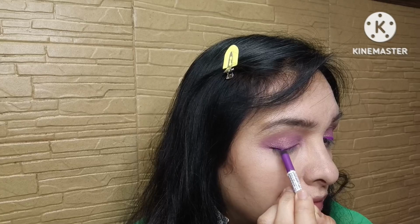So they have many colors in this. Yellow, orange, all vibrant colors. So you can buy whichever you like. Green. I have two colors. I'm not sure where I kept them. I'm not able to find them.